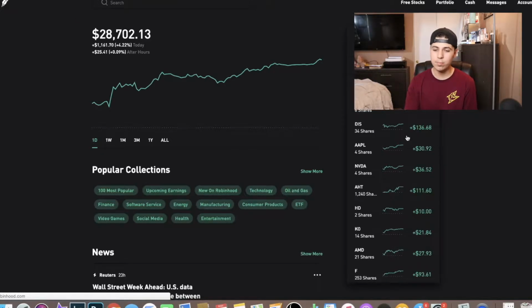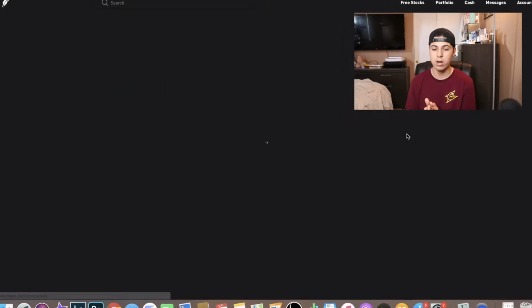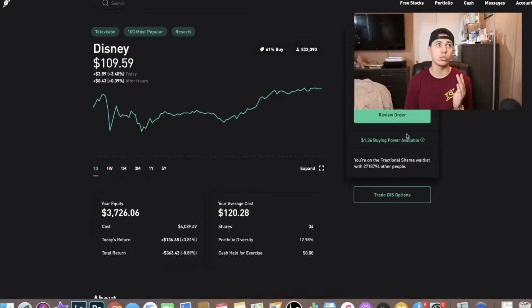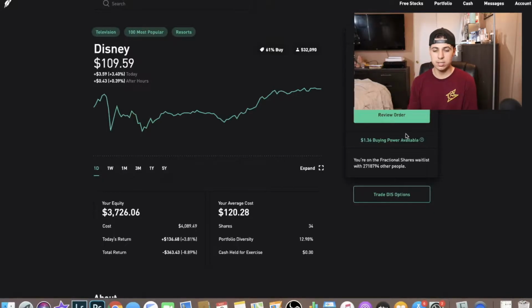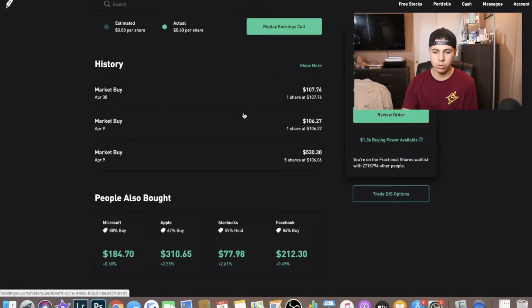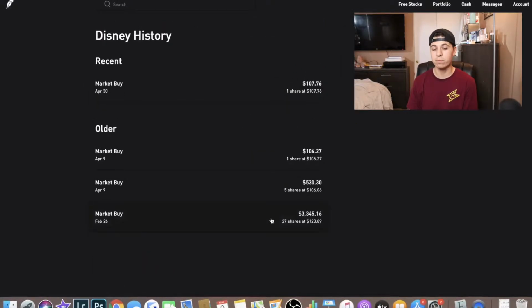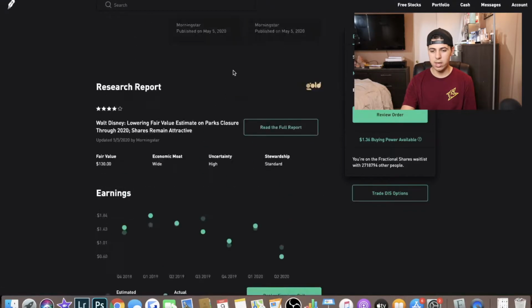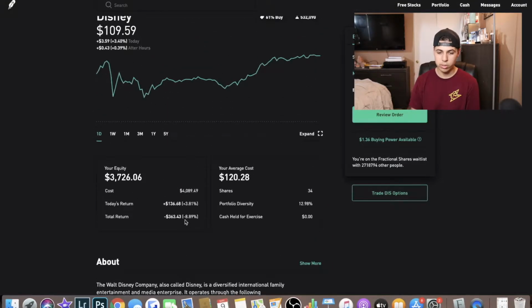The next one, Disney. Same thing with Disney. I bought 27 shares right when everything started going down. I thought it was over. I can check right here actually. Well, I bought more during April when all this was going down. But yeah, I bought 27 shares on February 26th, right before all the Corona stuff went down. So I got very unlucky with that one. But we're still holding, and we're still making it back. Only down $300. I was down at like 800, 900 at one point.